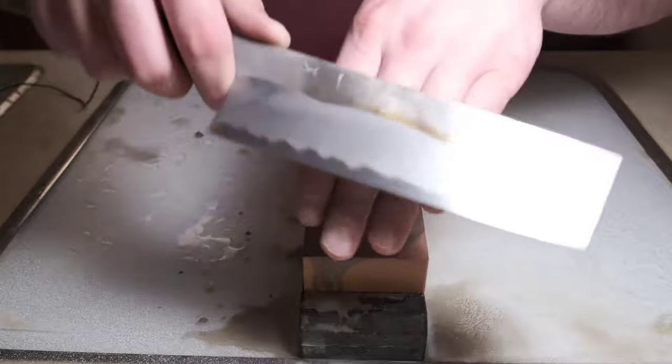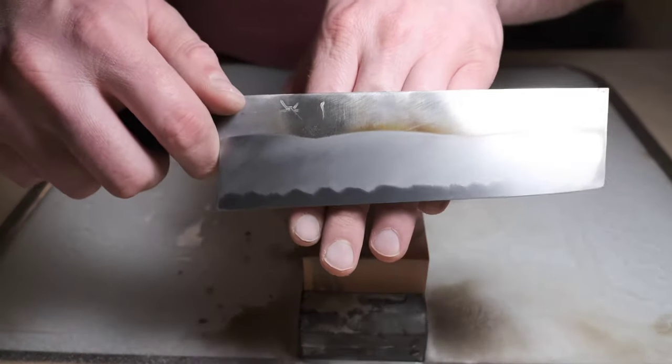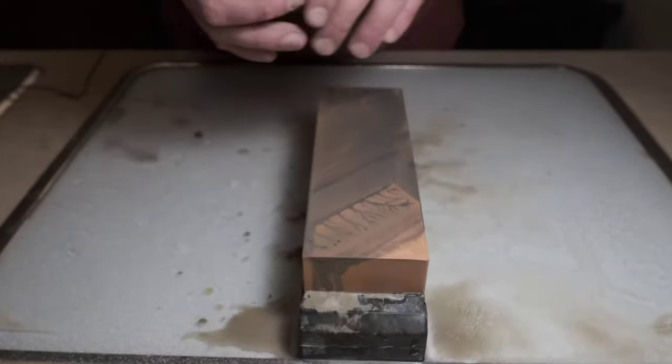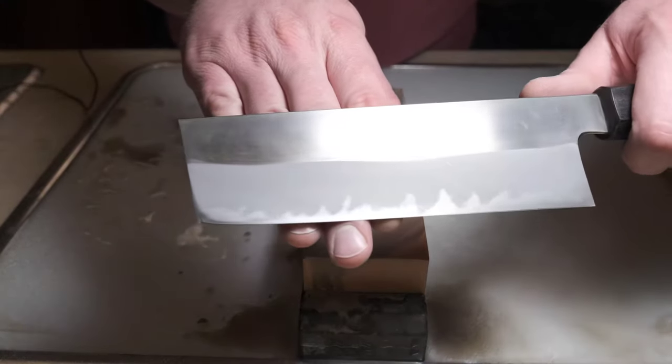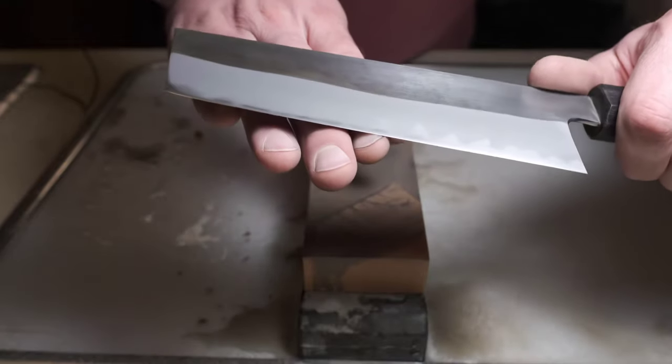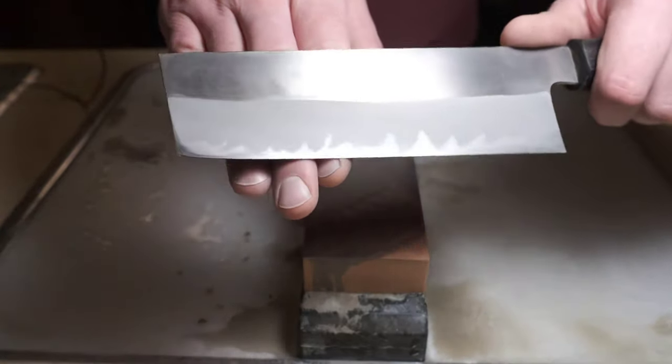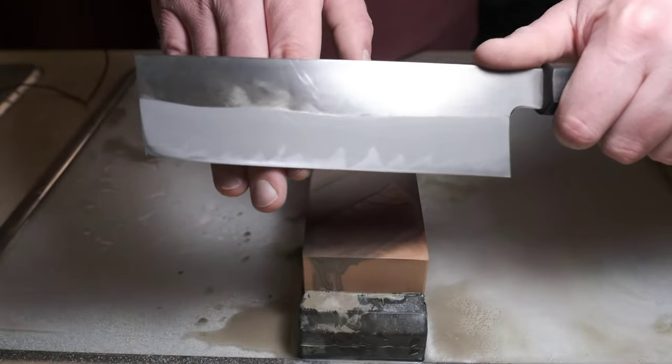If you were transitioning from synthetic stone, so here's the Igarashi. Here's the 1K. Which, again, anyone saying that they are similar or at interchangeable levels are, you know, not polished before.